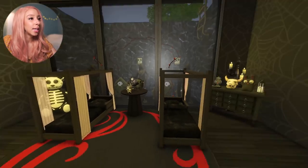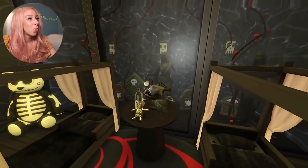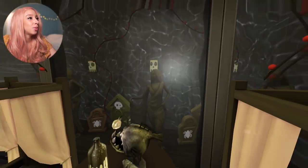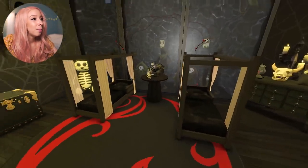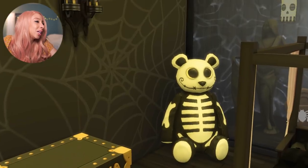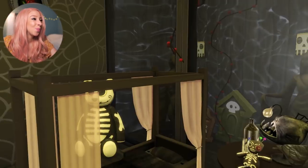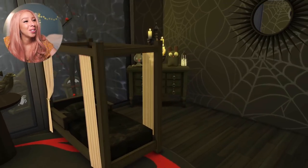Okay, so here it is. As you can see, it's very similar. But I changed the water over here to black. I added some of these statues, some gravestones, some skull lights, all that good stuff. I changed the beds with these little canopies. There's just some creepy things on this end table here. We've got Scully the bear, of course. Just some, you know, dark things. I don't have very much, so I just had to make do with what I had.